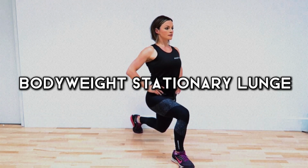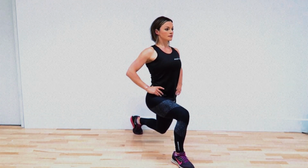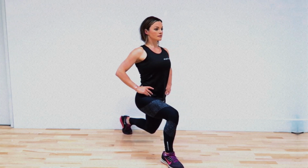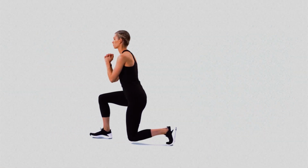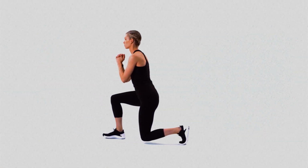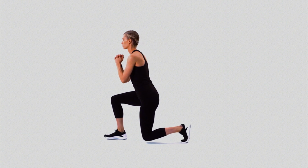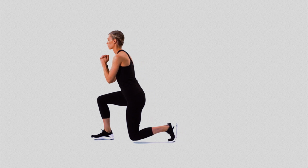Now let's talk about legs. More specifically about functional strength. The stationary lunge is one of the most complete lower body exercises, especially when it comes to movement quality, balance, knee stability, and hip mobility. If you want to keep climbing stairs with ease, get up from a chair without using your arms, or walk safely on uneven ground, this exercise is for you.